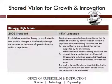So here we take a look at one of the standards on evolution within the biology curriculum. So you see again the 2006 not draft language, the draft language is in the next column, the 2006 standard language. And it's asking students to explain, and you can see that just by looking, without even reading the text, how much more of a demand is placed on students in their new curricular framework.